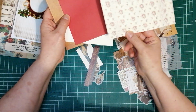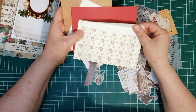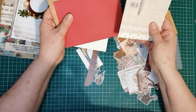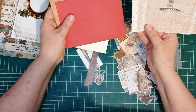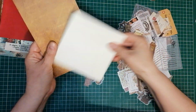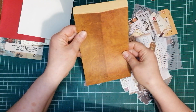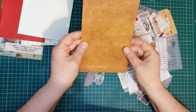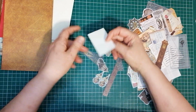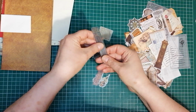I think that one actually would have been perfect in that rose journal I made. And that's been posted out now, so I can't put it in there. I'll save it for the next rose journal. A red envelope, a cream envelope, and this envelope is brilliant. Vintage style. Love it, but again, not Christmassy. Oh, and this tiny little envelope. Yeah. So these are the vellum stickers, which I love.